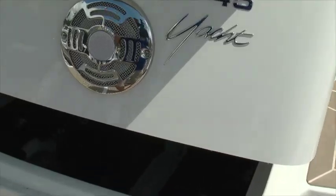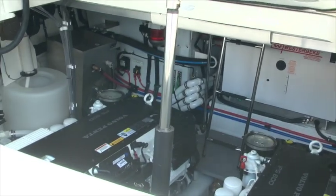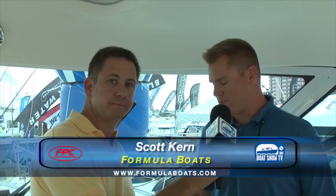I just stepped aboard the 45-foot Formula and found the USA sales rep here, Mr. Scott Kern. Scott, tell me a little bit about this boat and specifically some of the features we don't see in the engine room. Absolutely. I understand this thing's got a pretty cool joystick control system. Yeah, we're aboard our 45 yacht, and the neat thing about this boat is you have this IPS joystick control.